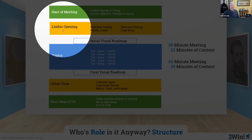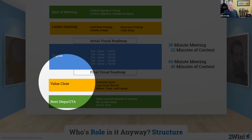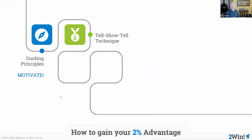Okay, so coming out of that, they introduce you, and then maybe you or that AE does an opening. Then you're going to show the software if you're an SE in the room. And then either you or the AE is going to close it out with some value, and then next steps and call to action. So that's how the structure plays in to match the audience, which connects to the pyramid I showed you. That's some of the guiding principles in, I don't know, 8 minutes, whatever that was. In the workshop, we spend the whole morning on that.